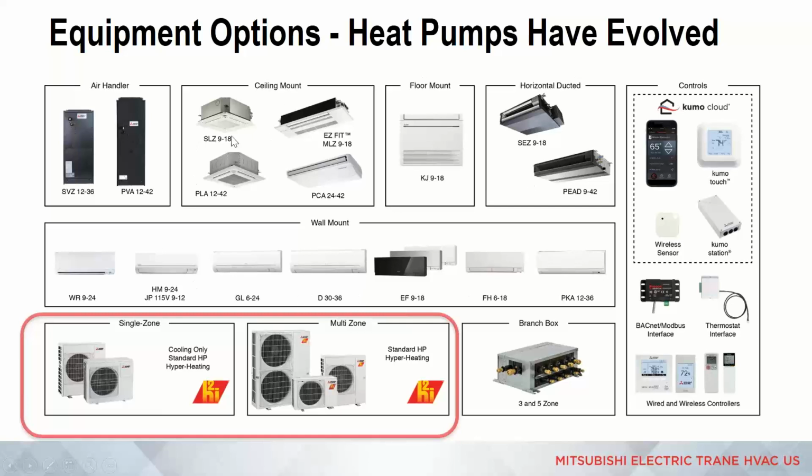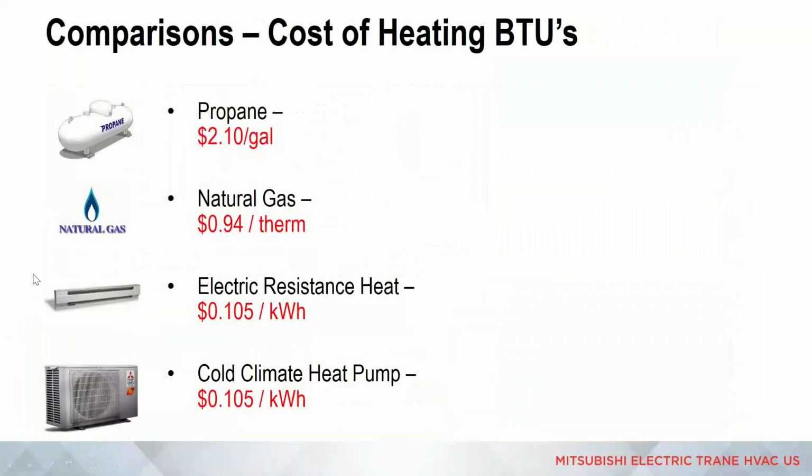Heat pumps have changed over time, and this is not meant to say this is everything that Mitsubishi does, but it's just here to show you that there's a lot of different form factors, a lot of different indoor unit types that are possible these days with heat pumps. Everybody's familiar with the wall units, but some people might not realize that there are air handlers and ceiling cassettes and different types of controls that go along with those standard versus hyperheat or cold climate heat pumps. So it's just something to consider that there's been a lot of change and evolution of heat pumps over time.